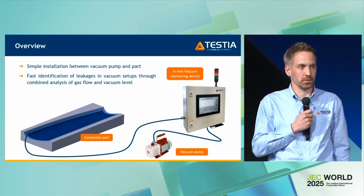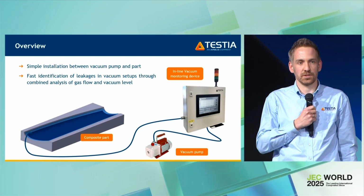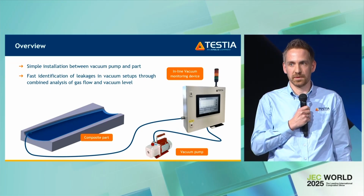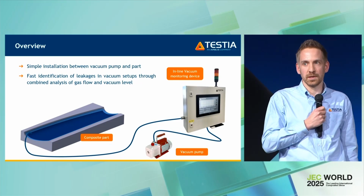For example, when you have in production one vacuum pump for multiple parts and you disconnect or connect a new part, that gives some fluctuation in your vacuum level, and to eliminate that we have some algorithms in the system which allow us nonetheless to do precise measurements and precise indications if there are vacuum leaks.